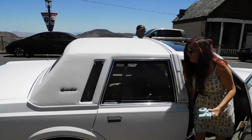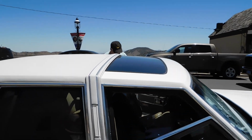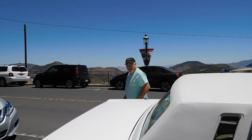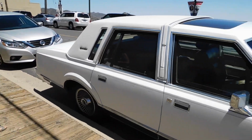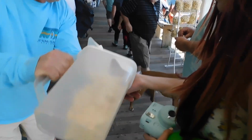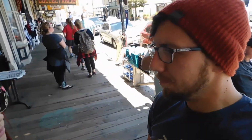You go to Virginia City, you ask? You drive an old Lincoln. Ain't that right, Scott? Finest automobiles ever built. Take some samples. There we go. Thank you. Alright, let's try this. How is it? Alright, I always like to go for it.